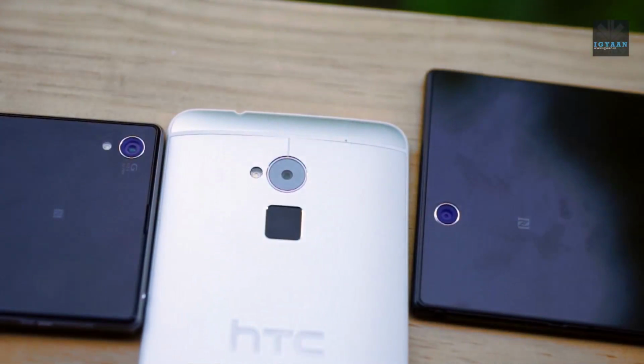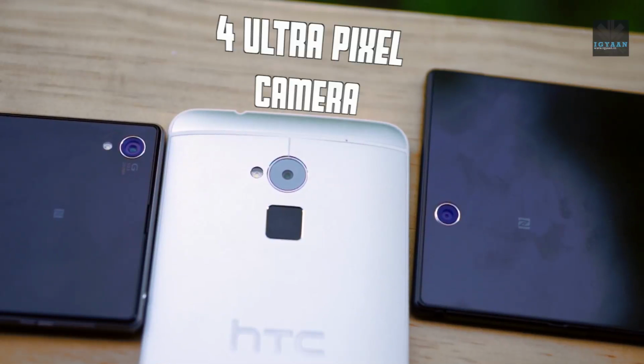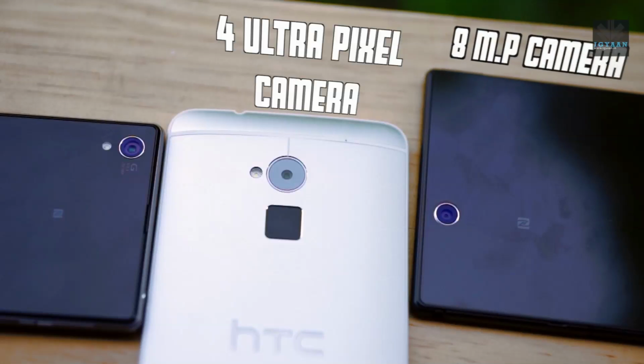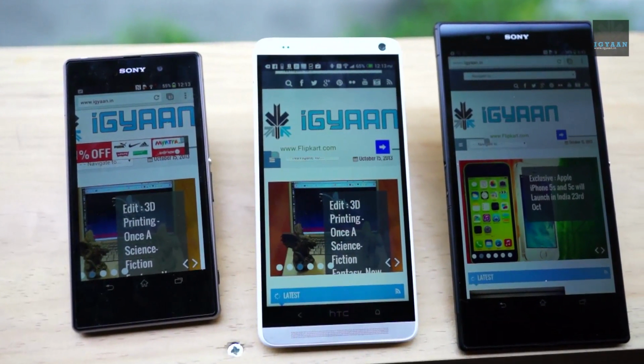Cameras are also different. The HTC One Max has a 4 megapixel or 4 ultra pixel camera, which has a 1/3 inch sensor size and a 2 micron pixel. It also does HD video, and the Xperia Z Ultra has an 8 megapixel camera, which also does 1080p HD video. The Xperia Z1, however, has a 20.7 megapixel camera, which has a 1/2.3 inch sensor size. So it has a big sensor, just like that on the HTC One Max, but it's not the same in terms of megapixels. All three do full HD video, as I said.